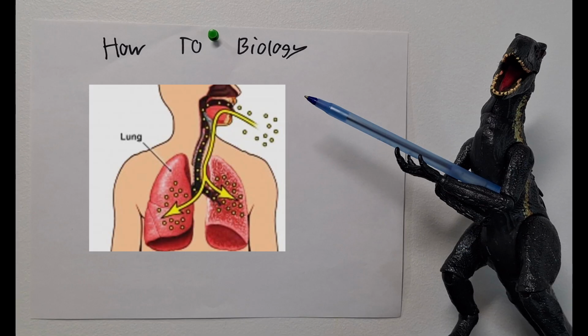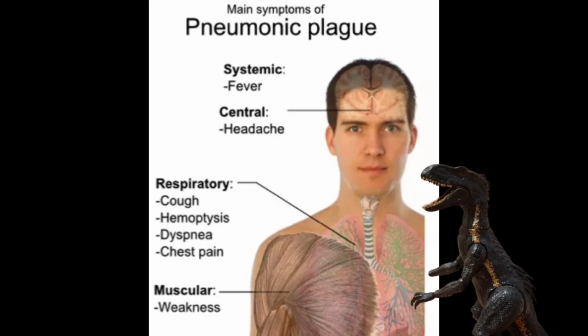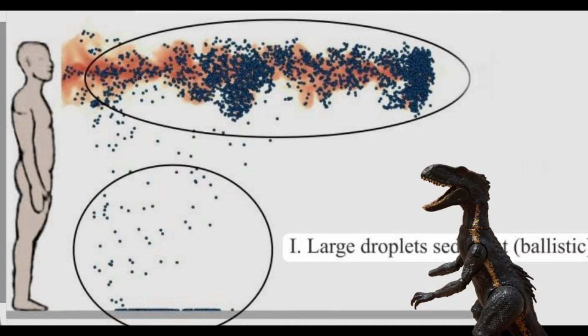So like pneumonic plague, it's the deadliest one because it primarily attacks your lungs. When it attacks your lungs, it gives you pneumonia, which makes you cough, therefore allowing the plague to spread faster.